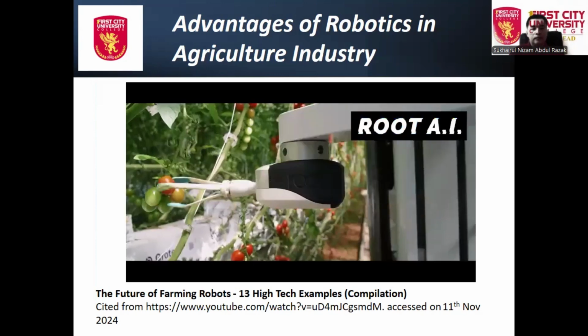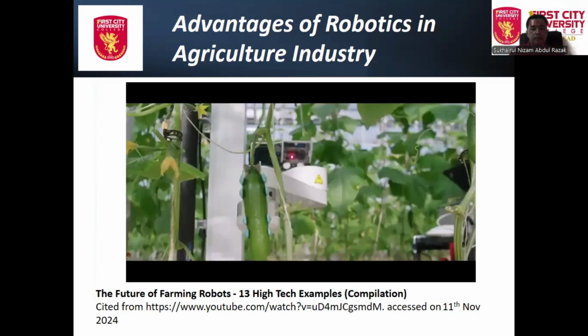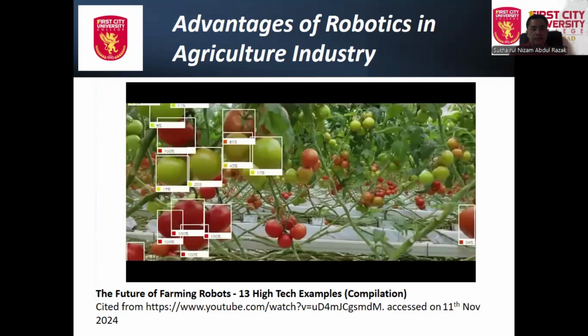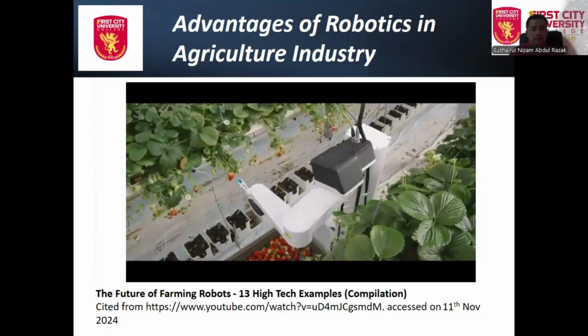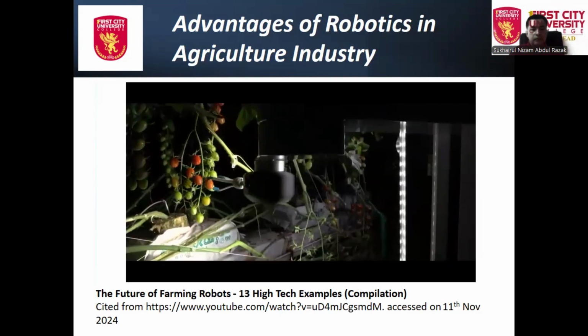Virgo is a high-speed automatic picking robot. It can pick any type of crops from tomatoes and strawberries to cucumbers, and Virgo is able to select and pick only the ripe ones. This picking robot by Root AI runs on a track and is able to work in dense greenhouse environments and can work day and night.